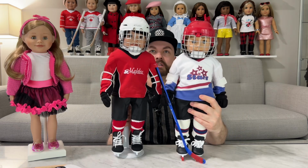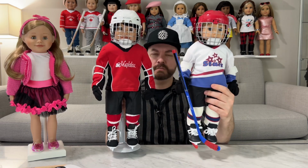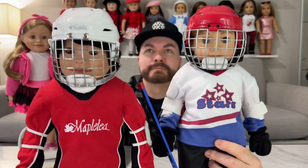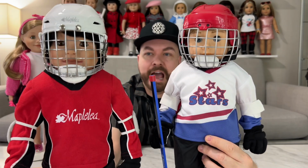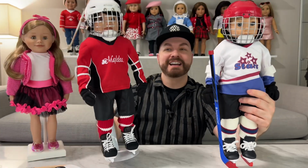So here are the two uniforms side by side. I should get out of the way so you can see it better before I bring it up. And yeah, he's really heavy. He's quite a bit heavier. I don't know what that means. Maybe it's the stick. So I had this vision in my head for maybe 2 years now, of having the Maplelea outfit on one doll and the American Girl stars on the other.